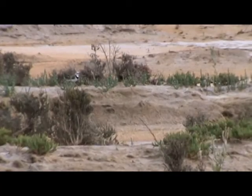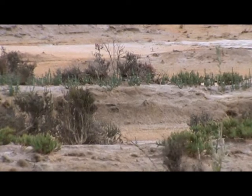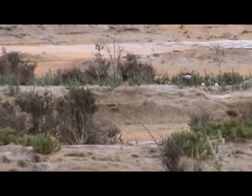What we've just seen are a small group of 6 white-fronted chats, and they're another bird that forages through these salt marsh and samphire flats.